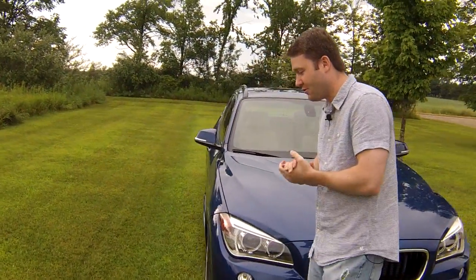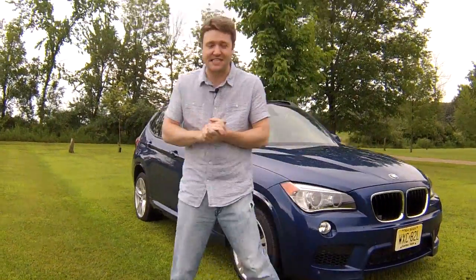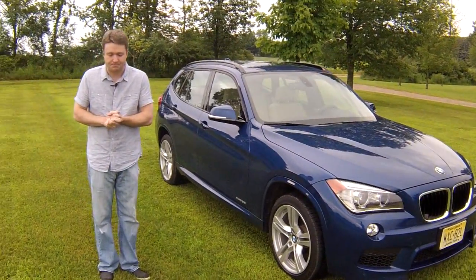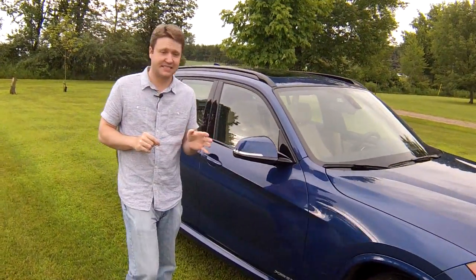So it's got that going for it, but really we're having a hard time getting over the size because we don't really know what this offers over a 3 Series wagon. And the back cargo area is pretty tight.